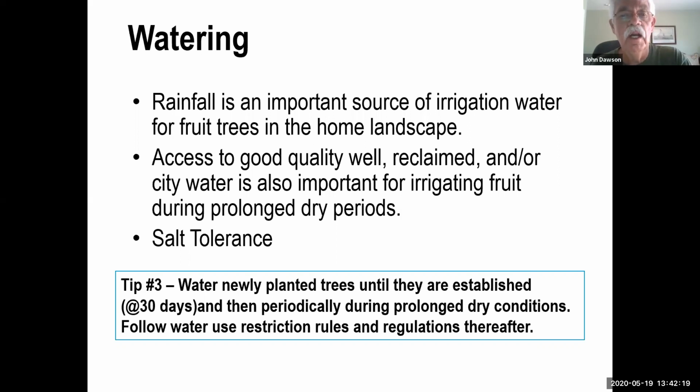However, once the rains start to diminish, you may have to water your plants every now and then as they start to dry out. And you want to use a good quality, well, reclaimed or city water if you can find it. I've killed many miracle fruit seedlings because I used municipal water. The miracle fruit cannot tolerate any kind of chlorine or the chemicals they put in there, like fluoride for your teeth or something like that.